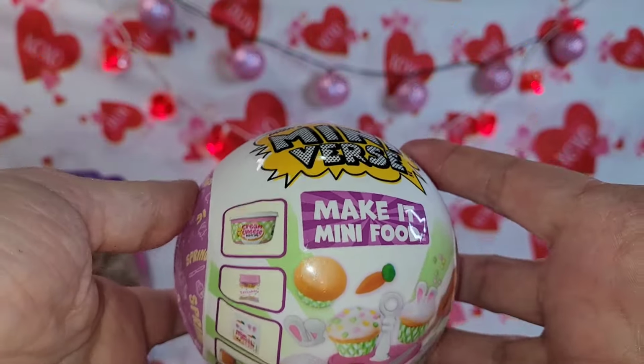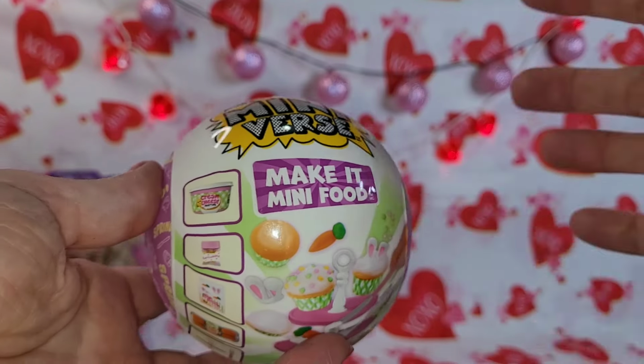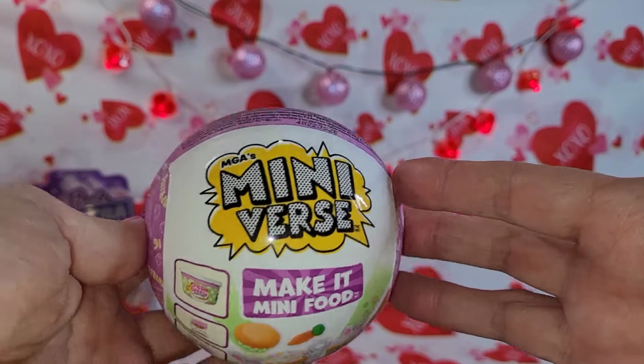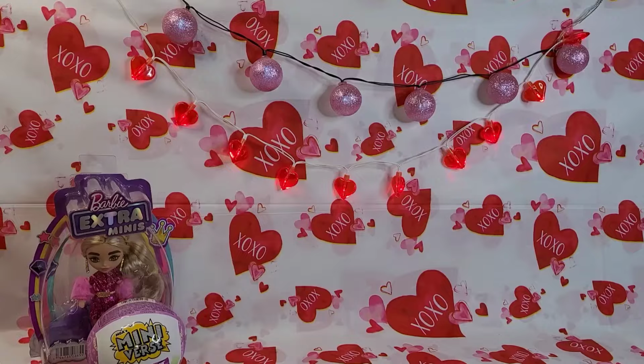Now the other ones that I opened, I didn't put together. I just showed her what they had in them. And this one, I think what I'll do closer to Easter is I'll open this one and then I'll take the other ones and I'll put them together with y'all because I think that would be a fun video. So yay.